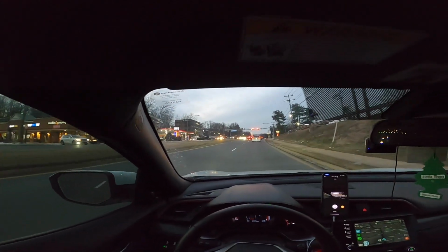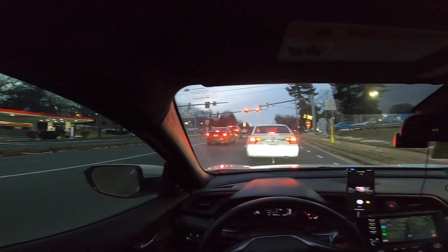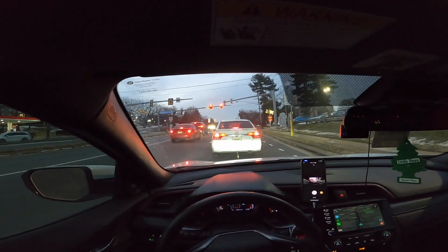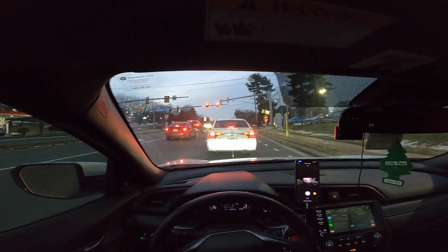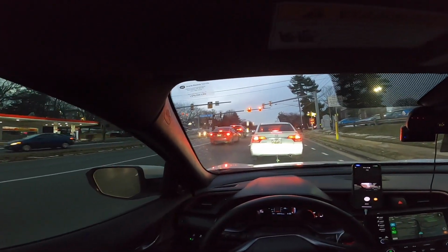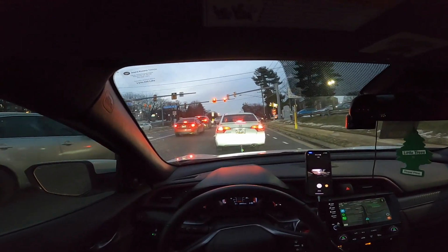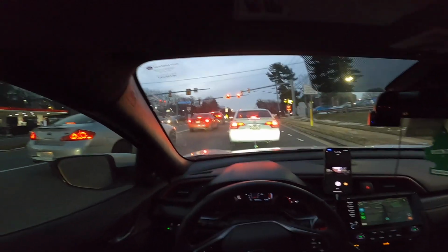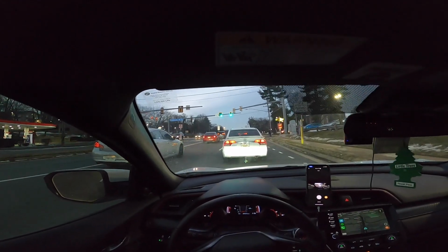Now, the reasons that I consider it a great daily: number one, it is very comfortable. And by comfortable, I mean it rides very smooth. The seats are pretty comfortable, and I've taken long road trips in this car. During that entire time, my back did not experience any issues or any pain. So for daily driving, these seats are more than enough, and they'll hug you in really nicely.